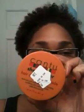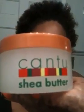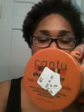This is not the Cantu leave-in that everybody raves about. This is the Cantu Shea Butter. Oh, the sticker's over this. It's like a hair curl pomade. Okay, and I'll show you the consistency. I'm using my iPhone camera, so give me a moment.